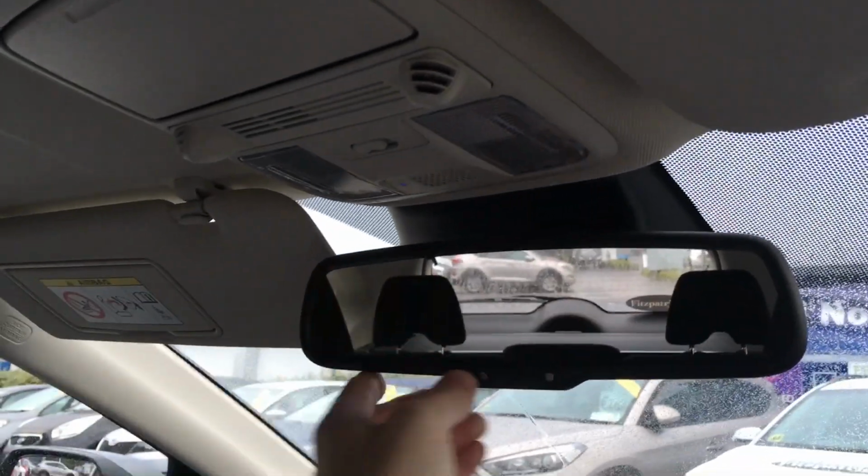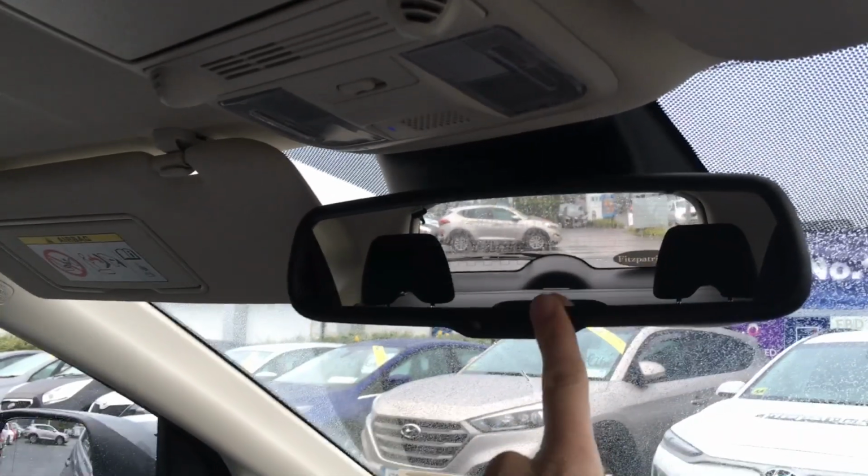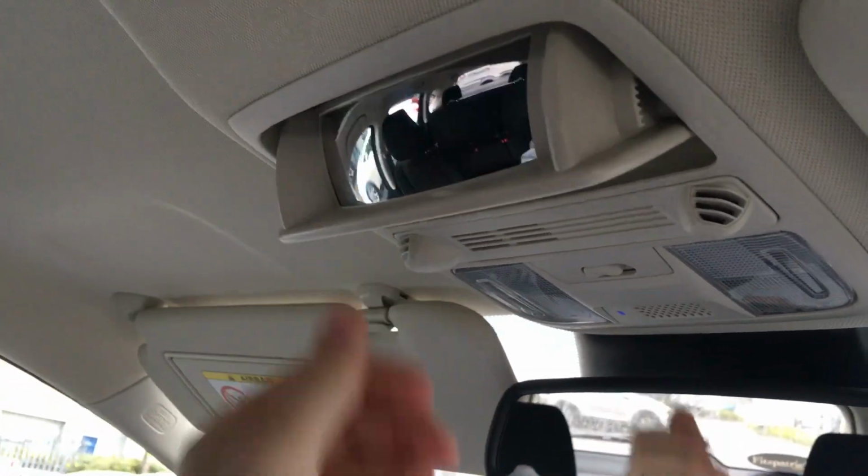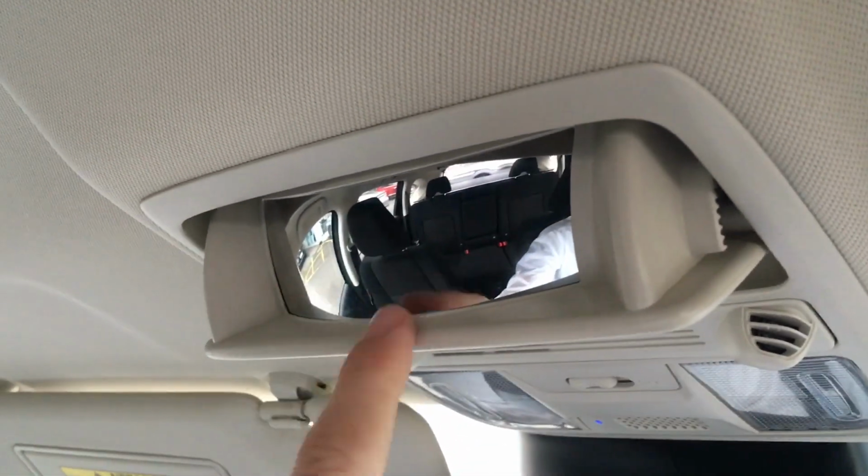And one other area that you wouldn't normally look at in a car, the rear view mirror. So in here, this is electrochromatic, so if someone drives up behind you, it darkens itself. But we also have a conversation mirror, which means that we can leave that up there, store our sunglasses, but this also lets us see who's at what in the rear of the car.